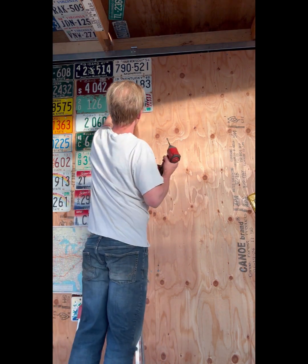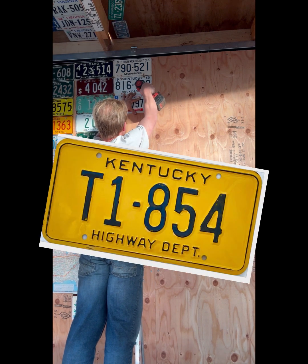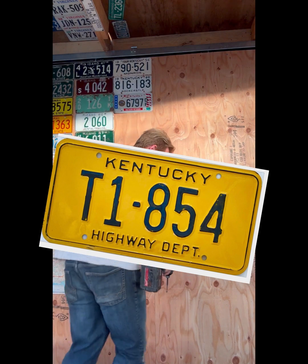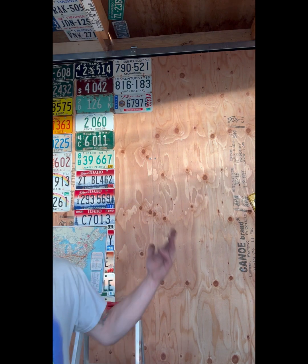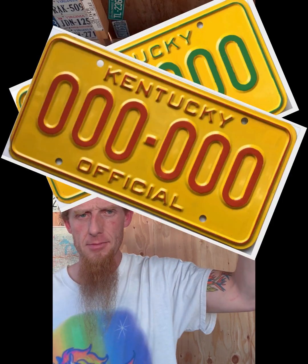And while I'm hanging this, I'm gonna show you this cool 1963 Department of Highways highway crew plate, yellow and black. It's pretty cool, way better than the blue and white we've been seeing. And then they had these prototypes. So prototypes are plates they made. We might use these colors, might try it. So let's see what people think. They had yellow with blue, yellow with green, and yellow with red.